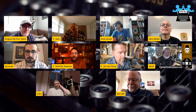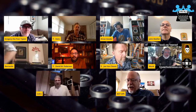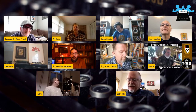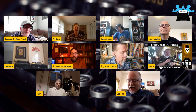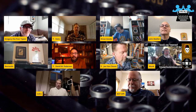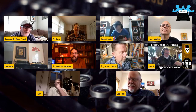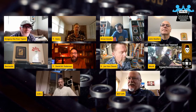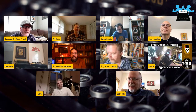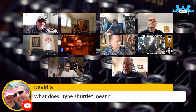Oh, I'm sorry. The Hammond type shuttles came in just about any language you could imagine, very much like the IBM Selectric. They had a shuttle for astrological symbols. Oh wow! Four or five different shuttles for math symbols and all kinds of other things. That's fun, finally being able to use my Hammond.